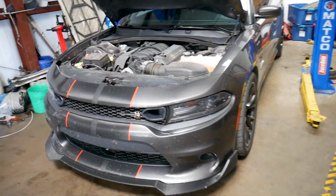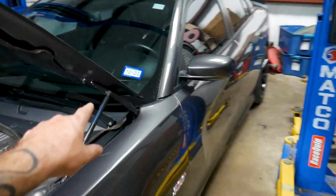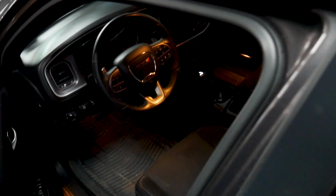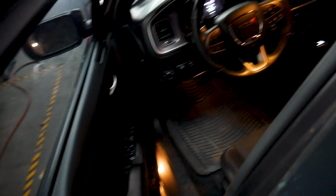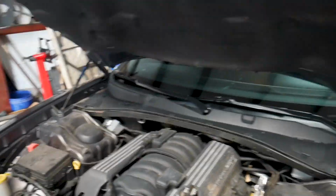This car right now is getting a carbon leg maker and then a PCM unlock and a tune. But I like the color on this thing. Little carbon stripe with the red accents. Looks nice. And then the inside, super clean. Oh, go the other way here. Nice little carbon accents throughout the car on the interior. So got the outside and the interior looking nice.